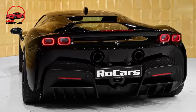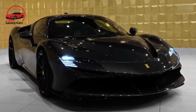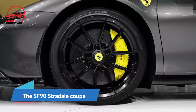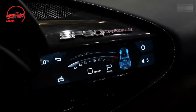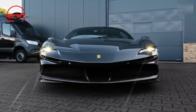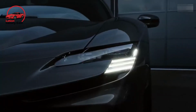Different driving modes allow you to tailor the car's handling to suit your preferences. The lineup includes EV only, hybrid, performance, and last but not least, qualify, a setting that allows you to fully exploit the car's performance capabilities. The SF90 Stradale should deliver 18 mpg combined when running solely on gasoline and up to 51 mpge when utilizing both its gasoline engine and its electric motors. We haven't tested the SF90 on our 75 mph highway fuel economy route, which is part of our testing regime, so we can't evaluate its real-world MPG.